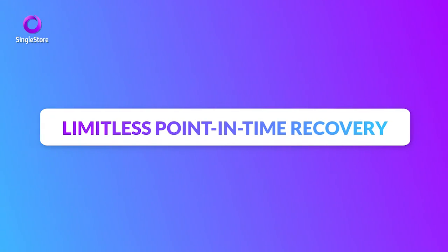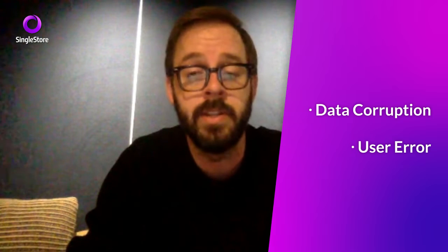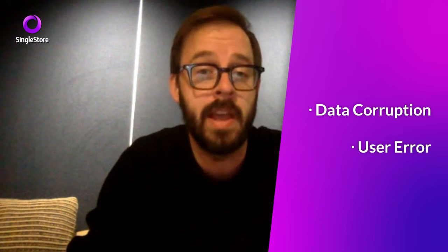So a lot of our customers have wanted a way to recover from things like their application corrupts some data within the database, or maybe one of their users that has access to the database drops a table that has data in it that they want to be able to recover. And previously, they may have to do a backup, recover from a backup, and they don't have as much granularity on when they recover to, right? They can only recover to when they took a specific backup.